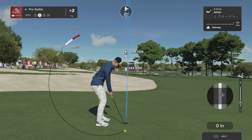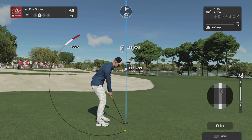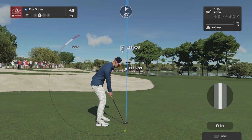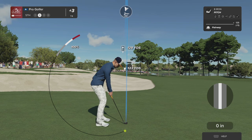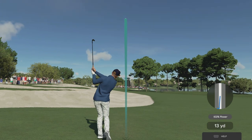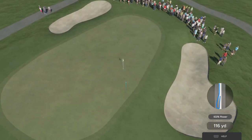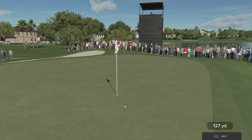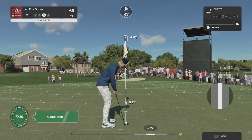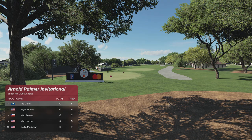From about 130 yards here, just a stroke behind the leader. Looks to have opted for the 8-iron. Good sounding strike, that one. Oh, wonderful shot. And a chance for birdie at the fifth. Four feet to the cup. What a great opportunity here for a look at a birdie.